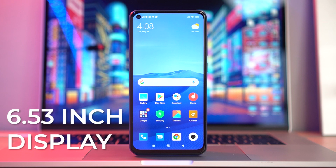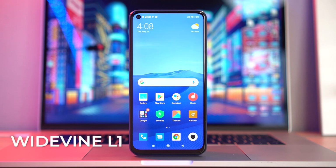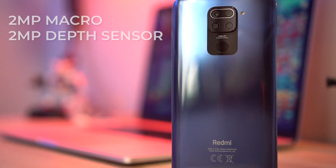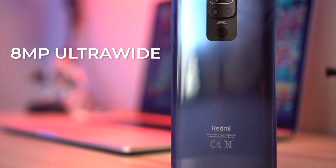You get a 6.53-inch display with a punch hole for the 13-megapixel selfie camera. It is Widevine L1 certified, so you can enjoy Netflix shows and movies in full HD. We're also happy to say that it has good color reproduction and decent brightness when used outdoors. It also comes with a quad-rear camera setup showcasing its 48-megapixel main camera. It's one of the cheapest smartphones out there to offer a count that high. Aside from a 2-megapixel macro and depth sensor, you get an 8-megapixel ultra-wide to complete the quad setup.